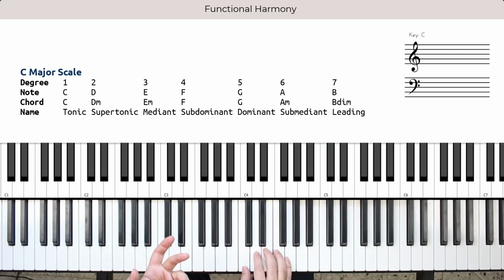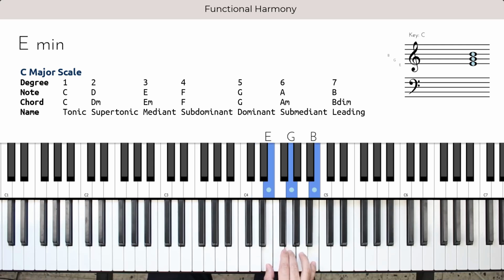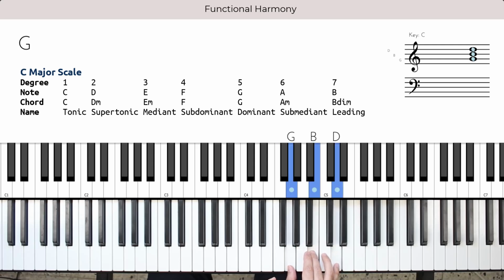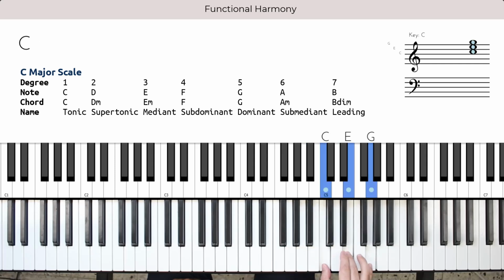This is called planing, and it creates a set of chords. Let's name them. This is C major, D minor, built on the second degree, an E minor, built on the third, F major on the fourth, G major on the fifth, A minor on the sixth, and a B diminished on the seventh. And then we're back at C major.